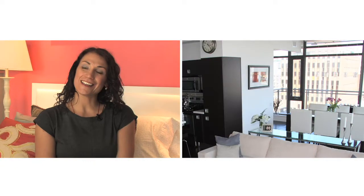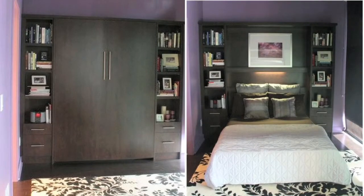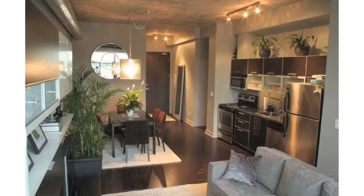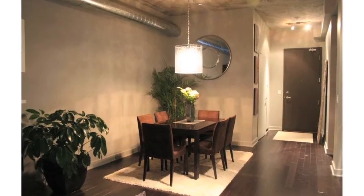Designing for condos is special. It's a love-hate relationship. You love it because they're small and they're challenging and they've got this beautiful light. Usually the windows are very large and expansive. But then it's kind of a hate relationship because there's certain things you cannot do in condos. You cannot go through the walls. You can't change the lighting in certain areas of the condo. So, you know, it does have its challenges.